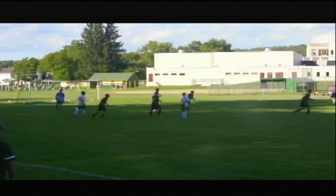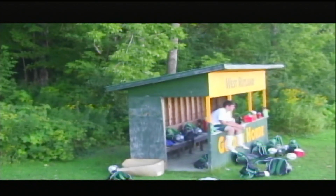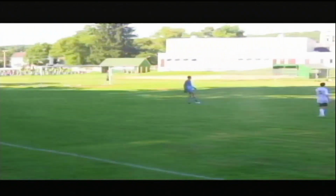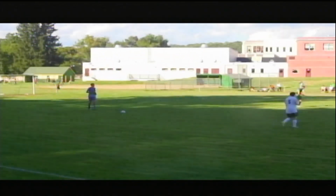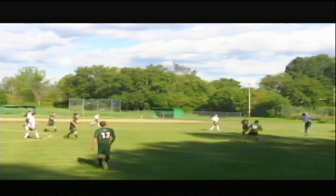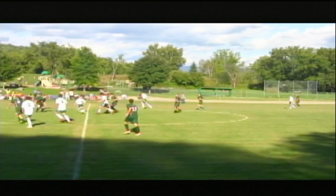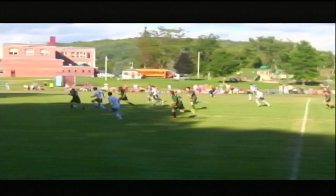Nice through ball. They got somebody on an offsides. They play that high line trap, which works really well if there's good communication in the back. And so far Green Mountain has done a really nice job.